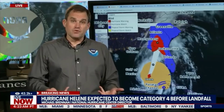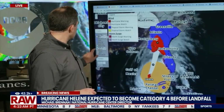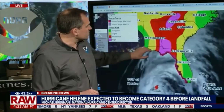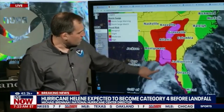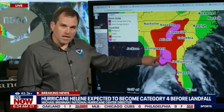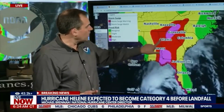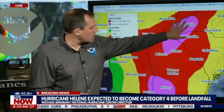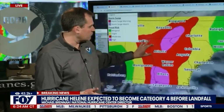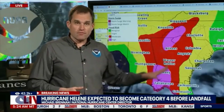And then we're going to get into the heavy rainfall threat, which is really going to result in a multi-day, 2-day rainfall event. And we're very concerned about the potential for flash flooding, life-threatening flash flooding here in the Florida Panhandle, southwest Georgia, southeast Alabama, near where the center of Helene makes landfall, and then up here into the southern Appalachians, into southwestern North Carolina, upstate South Carolina, northeast Georgia. Everywhere you see in pink here is that level 4 out of 4 risk for where we could see catastrophic, life-threatening flooding and even landslides up here into the southern Appalachians with as much as 18 inches of rain expected.